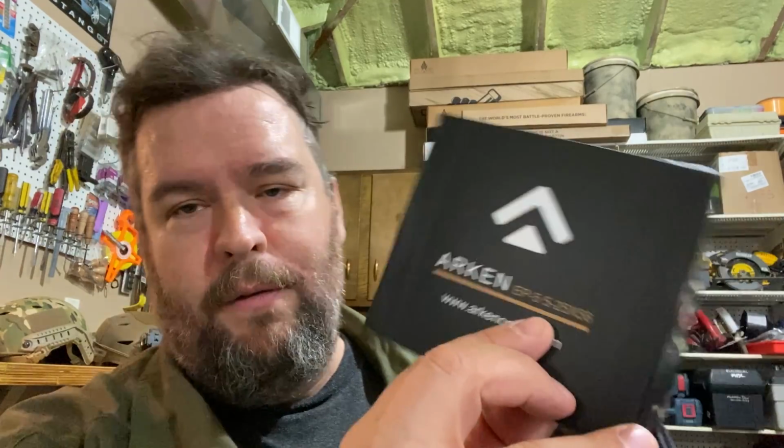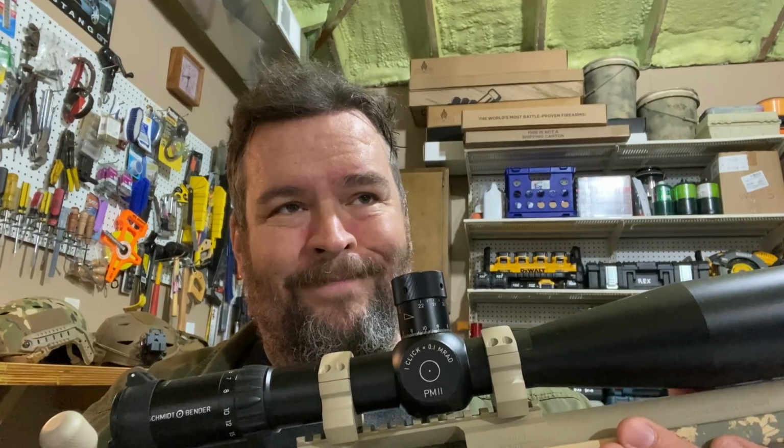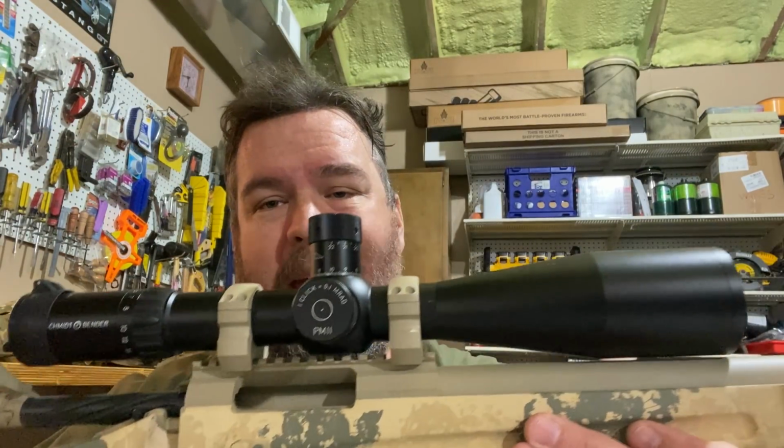But I am sitting here. I just had my first initial, honest to God, impressions of the new EP5 5-25x56 millimeter. Same general specifications as what I'm used to in my classic Schmidt and Bender PMIIs that I've run for so long. Now, when I started shooting to get a scope that would perform like this one does, back then it was right around $3,000. Now they're around $4,000 for a PM2.